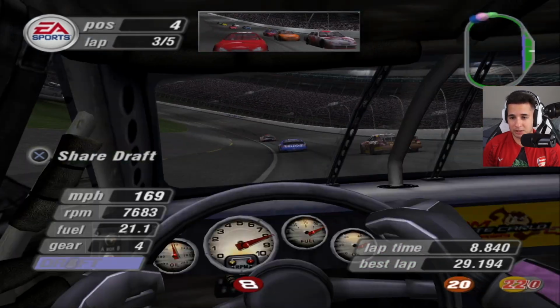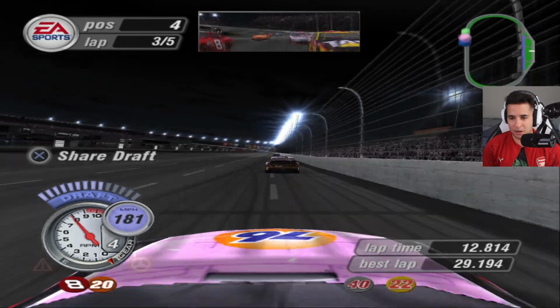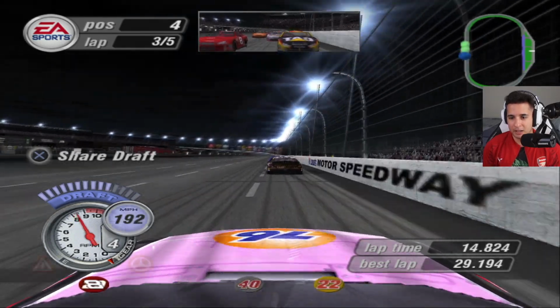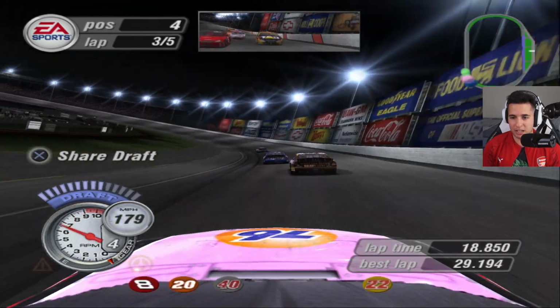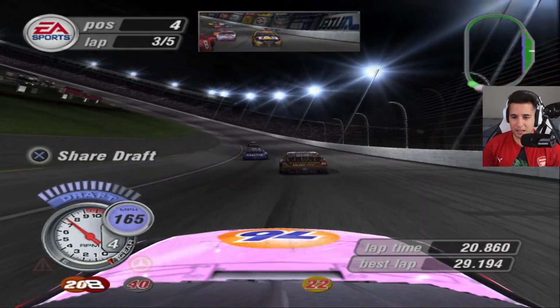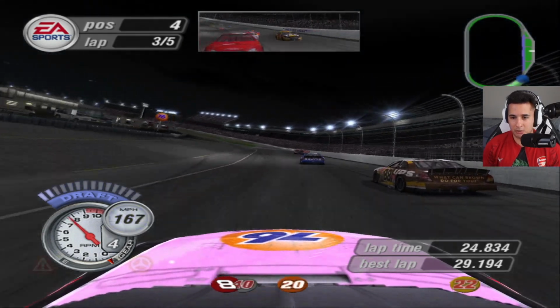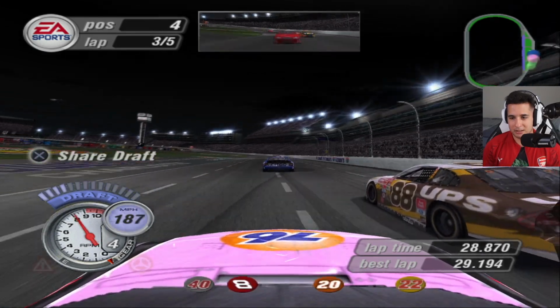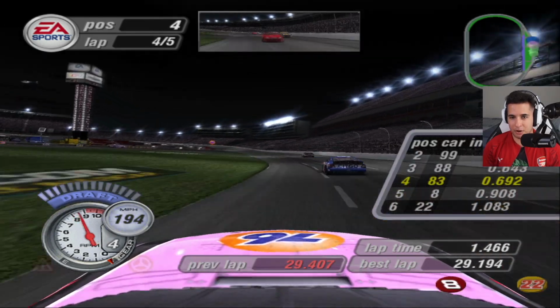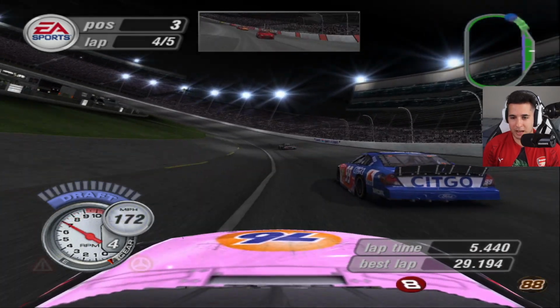This is going to be close. I think we can catch him, but it's going to be close. I would much rather have someone other than Kevin Harvick be the guy in the lead. But man, oh man, we got to get to 2nd by the entry of turn 1. If we get to 2nd, that'll be good. Yeah, turn. All right, we're going to get a run. Come on. It's going to be 3rd. Oh, it's going to come down to the last lap.